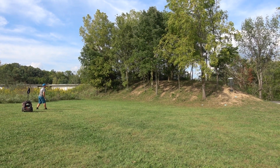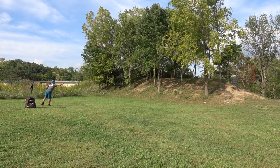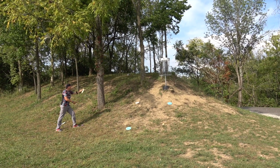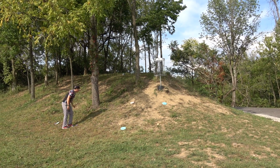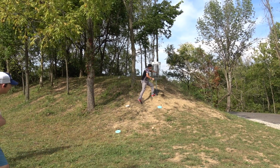And from this distance, absolutely no doubt in my mind, I'm not running this basket, because if you hit the band or the cage, it's going to roll straight out of bounds. Even a layup I've seen catch up on edge and roll. This could be a tricky putt because you leave it just a little low and you hit the cage, and there's a big chance of that roll away.